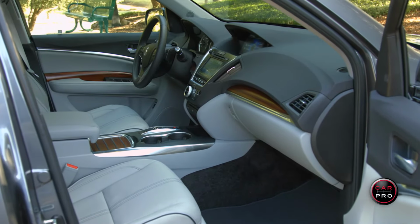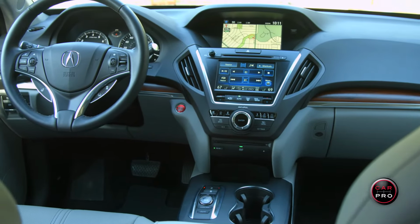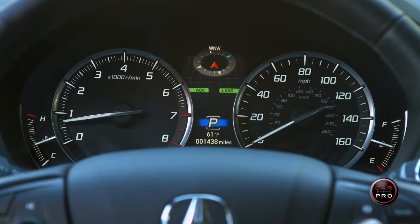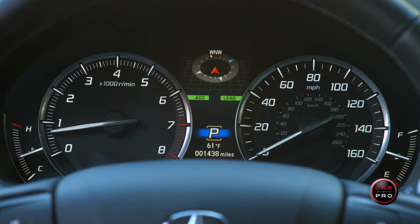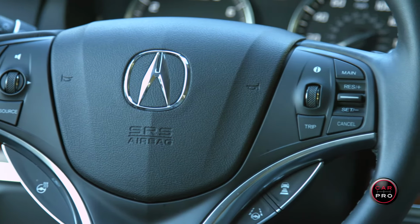Acura has stepped up their game on interiors. As soon as you open the door, you're greeted by a very clean and a very plush interior. All materials are soft to the touch and very inviting. As you sit behind the wheel, the dash is well laid out with the tachometer on the left, speedometer on the right, and a driver information system in the middle. Scroll through the info and functions on the steering wheel.